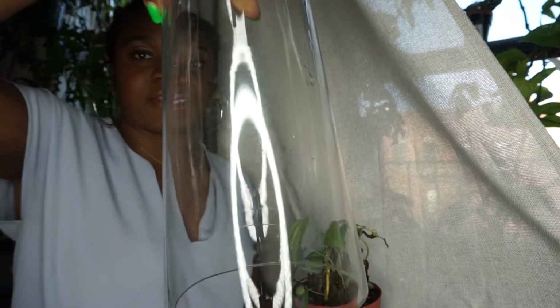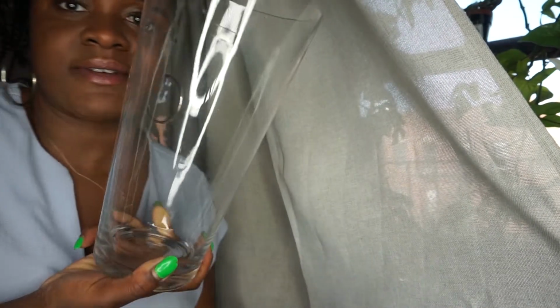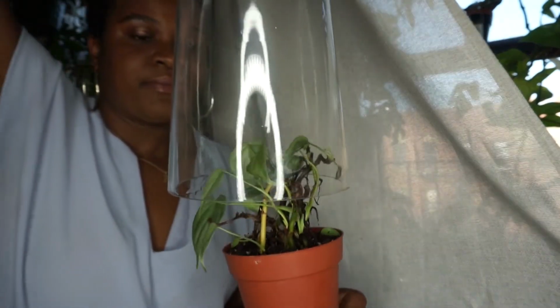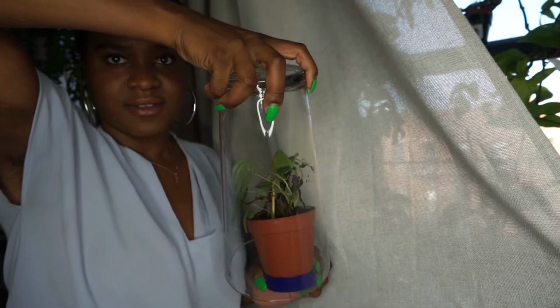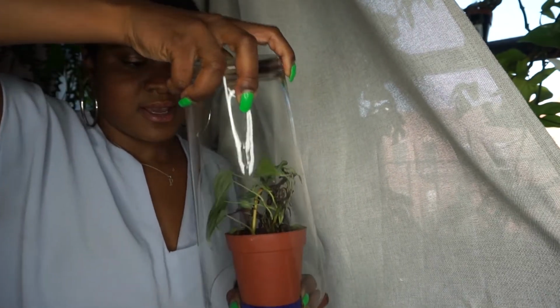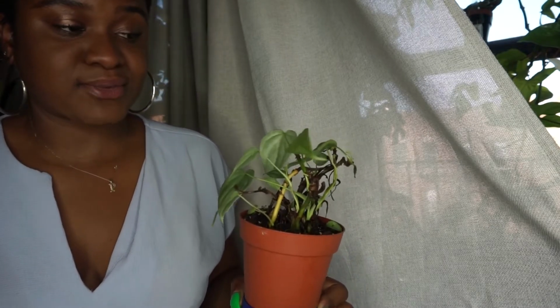I have it under this plant pot, and you can see some condensation and my ring light also, but I have it under here, and it sits by my window, and it does its thing. I keep this moist. This plant just wants to be moist and humid.